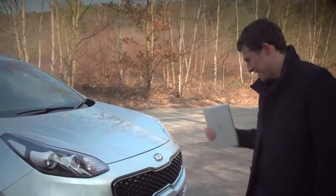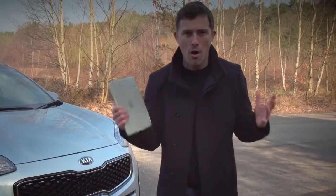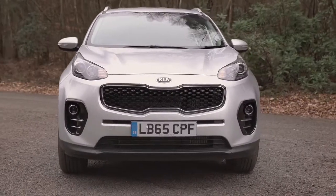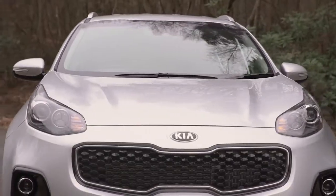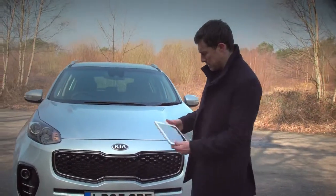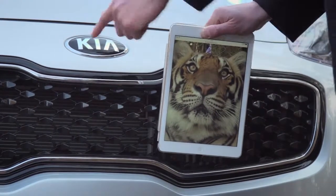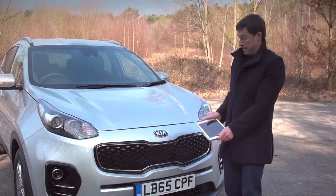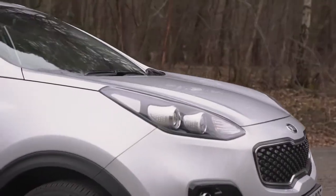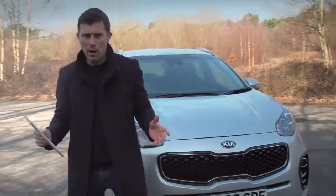Now at the front, when I first saw the pictures of this car, I was like, oh my God, what the heck has Kia done? I mean, that look is very, very brave. Kia actually calls the design of this grille its tiger nose. Now, here's a picture of a tiger. That's a car. Tiger, car. Yeah, I'm not so sure I see the resemblance, Kia, and I'm not so sure that everyone is going to like the look of your car. I personally love it, but there'll be quite a few people who won't.